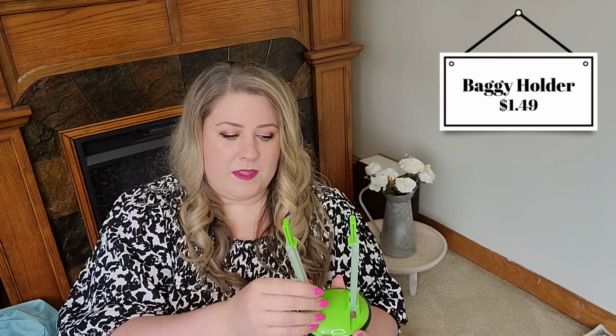And if you've ever tried to fill a freezer bag with liquids and stuff, you know, sometimes they kind of roll all over, they flop all over, they create a mess. So I got this freezer bag holder from Temu. This is pretty standard. I've seen these all over the internet, but this one is very inexpensive.